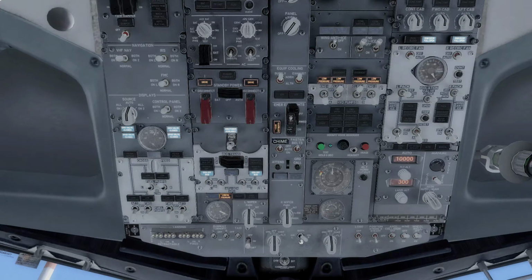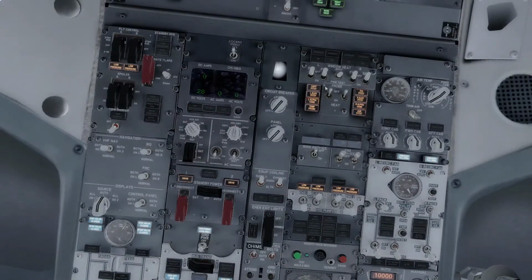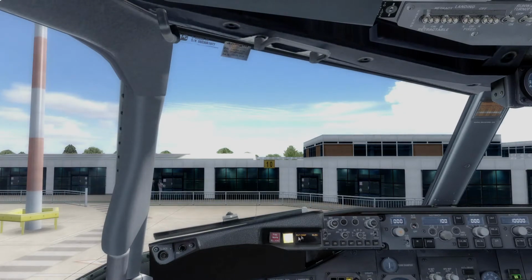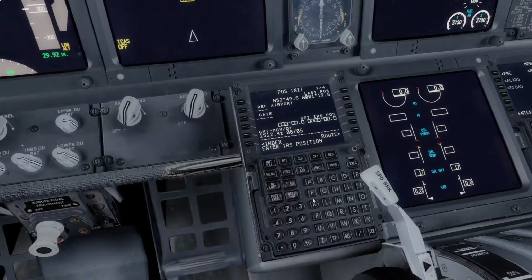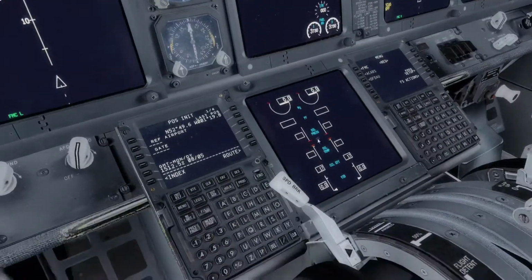We're going to be starting the right engine first. Okay, emergency exits armed. Window heat on. Probe heat on. These can stay off for the time being. Okay, I'm happy with everything on there, I think. Okay, we'll extinguish that for the time being. Right, so whilst we wait for the thingy to align, come down here now. Oh, we are aligned. I've obviously not got this set up on realistic time then.